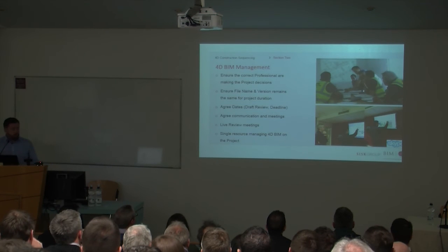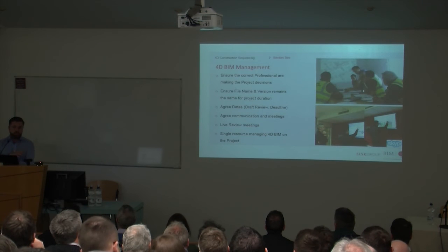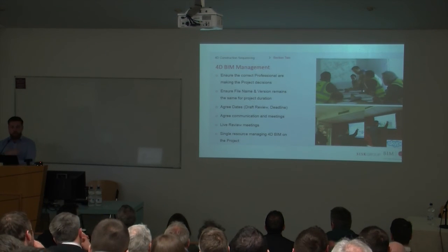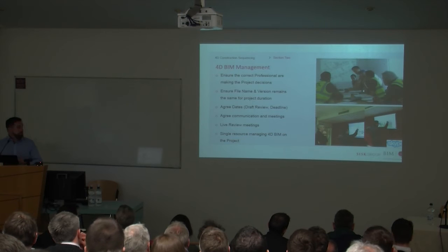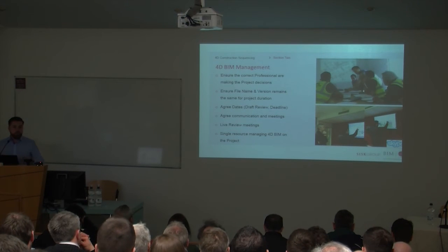Then there are live review meetings. In a lot of cases, if it's a project-based 4D model, you would be using this, and you might have everyone based in the one room, so you can make those decisions. You'd have your contract manager, your planner, your construction or BIM engineer, all based on site, and it's a team effort developing the model throughout the job.